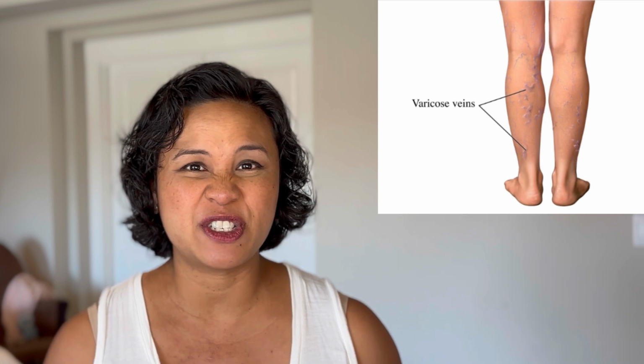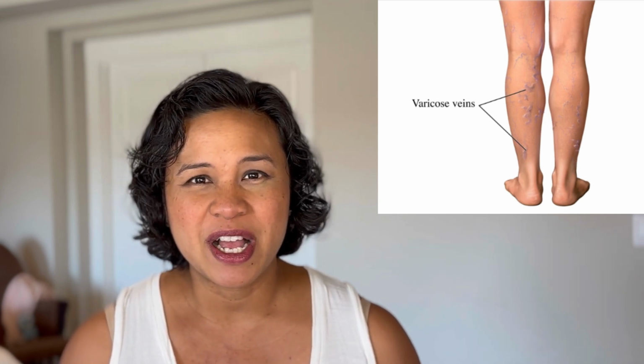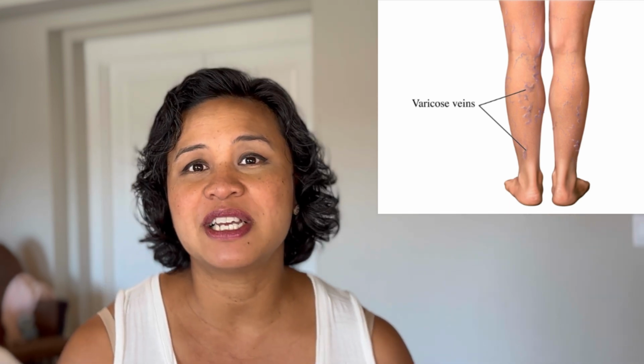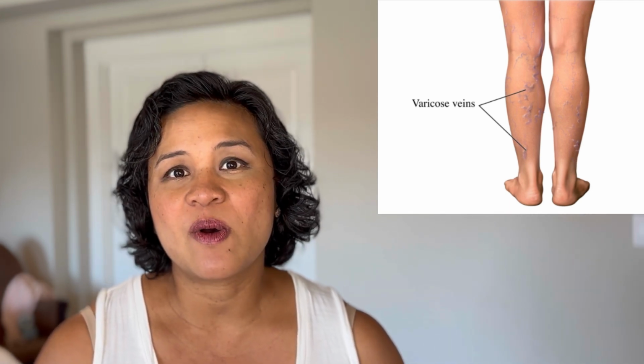Varicose veins are swollen, twisted veins that often appear dark blue or purple, and they're filled with blood, essentially pooling. They're often found in the lower legs or in the upper thighs. Within your veins, you have valves, and when the valves become weakened or damaged, blood starts pooling, and this makes these veins become enlarged and visible. So that's where varicose veins come from.